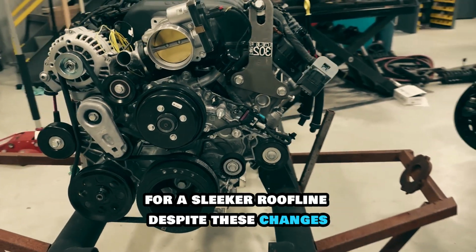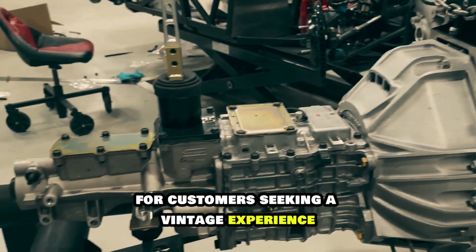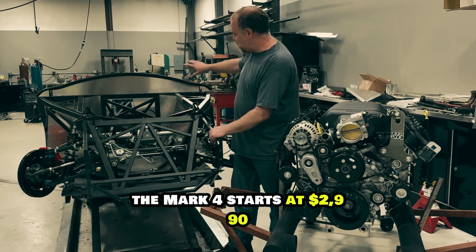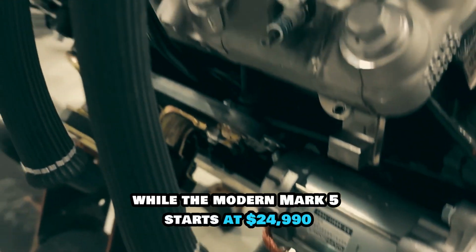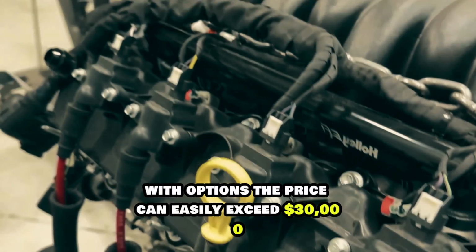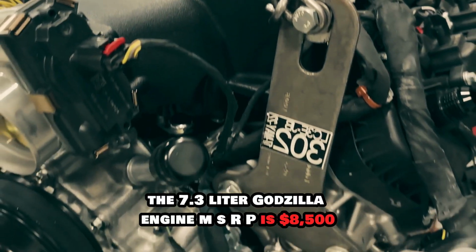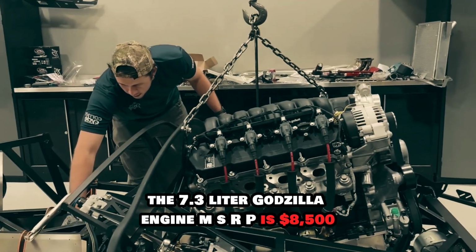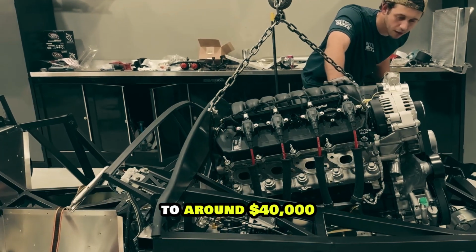Despite these changes, Factory 5 will continue offering the Mark IV for customers seeking a vintage experience. The Mark IV starts at $2,990, while the modern Mark V starts at $24,990. With options, the price can easily exceed $30,000. The 7.3-liter Godzilla engine MSRP is $8,500, bringing the total cost of a completed build to around $40,000.